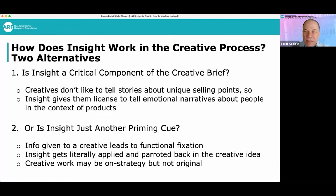So which of these things is it? Is it the way we think about it in advertising, or is it instead the way that psychologists who study creativity often think about this? So that's the question. So let's go to the next slide, please.